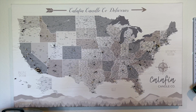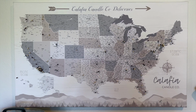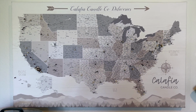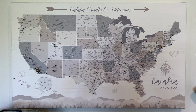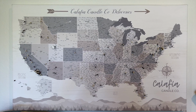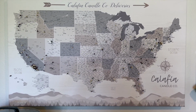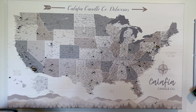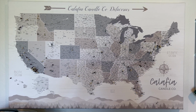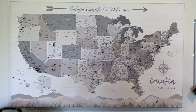All right, here is the map all caught up on pins, and it is just so crazy to see how many little pins there are all over the country. I am just so thankful. Thank you guys so much for your support. If you've ever placed an order or shared anything or liked anything, I really, really appreciate it. And I even have a little Puerto Rico down there at the bottom. I need to scribble in a Canada pin up top, but yeah, it's wild to look at this and see the progress that I've made.